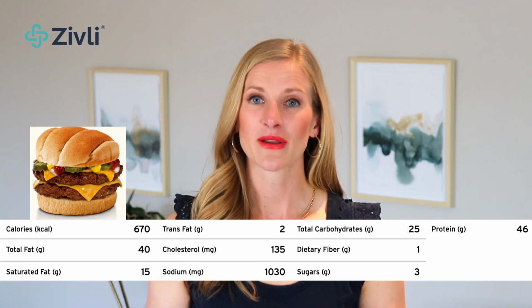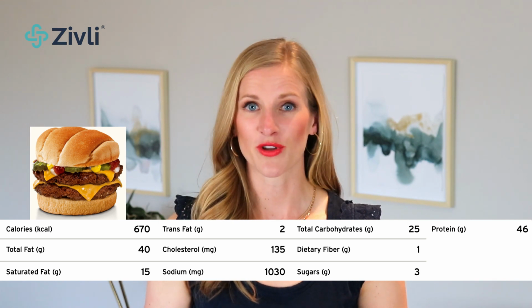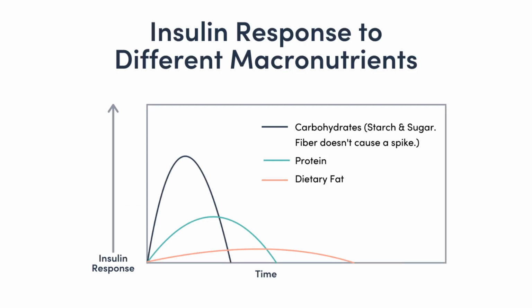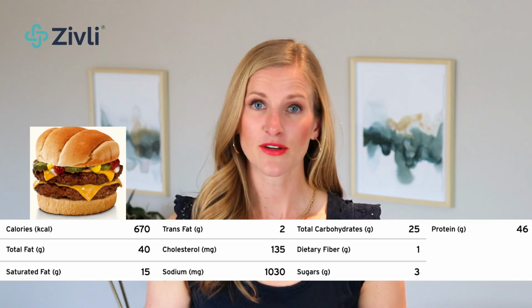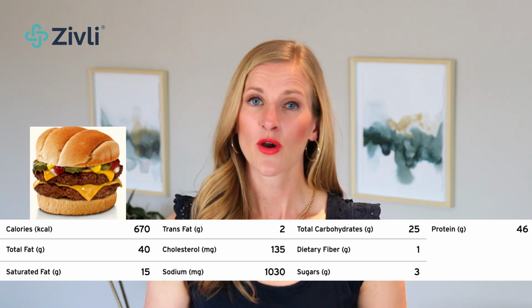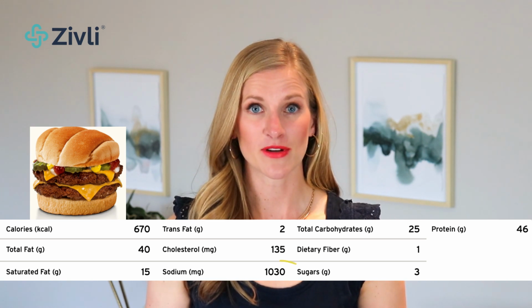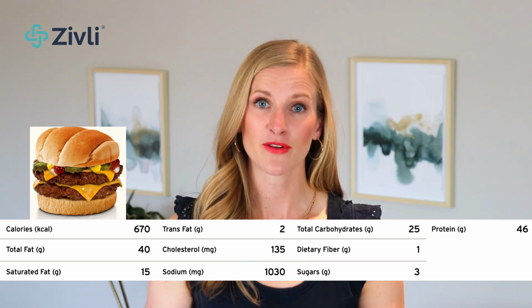For example, my favorite double cheeseburger from Runza doesn't look too bad for insulin when you're just looking at macronutrients. Now, keep in mind that fat has the lowest insulin response, protein is moderate, and carbohydrates, specifically starches and sugars, have the highest. It has 670 calories, 40 grams of fat, 25 grams of carbohydrates, only 3 grams of sugar, and 46 grams of protein. But it also has over 1,000 milligrams of sodium. And if you're pairing that with a side of fries, you're likely having close to an entire day's worth of sodium in one meal.